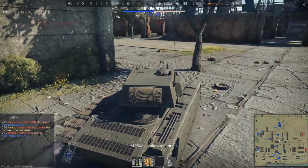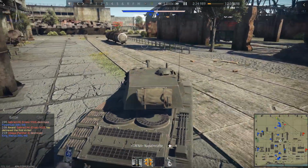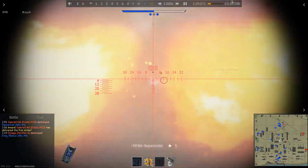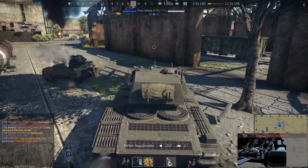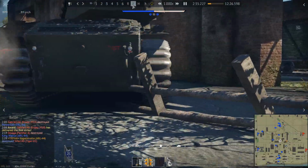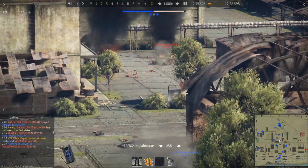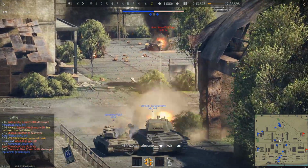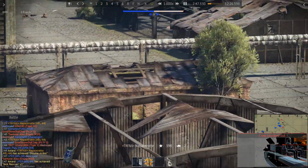We have 14 degrees of turret rotation speed, 10 degrees of gun depression, and we also have decent mobility, again for a heavy tank for all intents and purposes. 600 horsepower for a 50-ton tank gives us exactly 12 horsepower per ton. Top speed 37 kilometers an hour. The tank feels like it could do more. Reverse gear is bad. Maneuverability not very convincing either, but still doable.